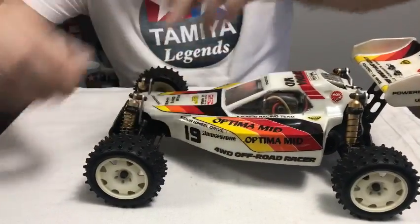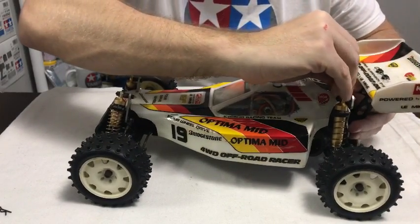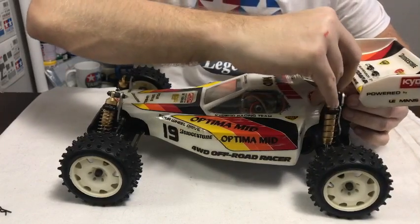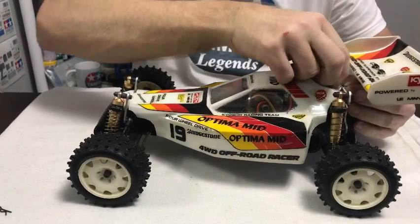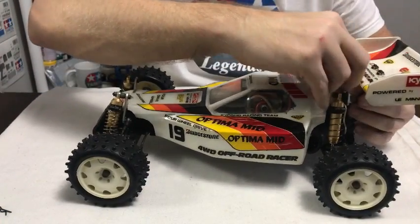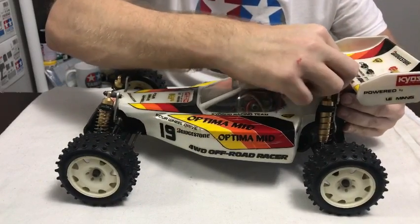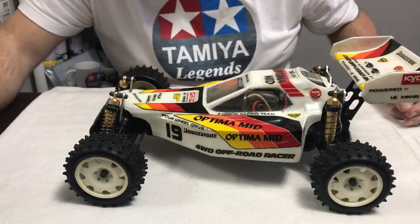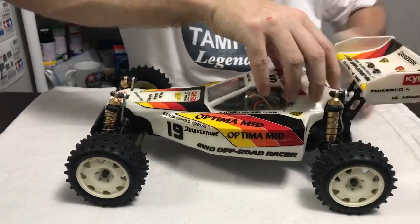Let's whiz the shell off. This was at every racetrack back in the day. Although Tamiya's, I mean, if you look at the years, Tamiya's proper first attempt at a racetrack car was the Avanti, which was '88. This thing was racing round tracks well before that. And again, this is a race car as opposed to a sort of toy grade car, as it were. So where's the shell off?